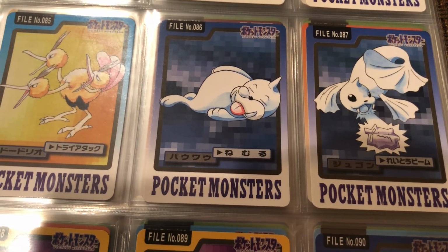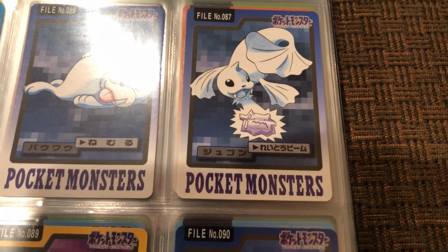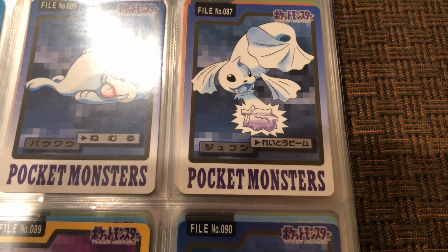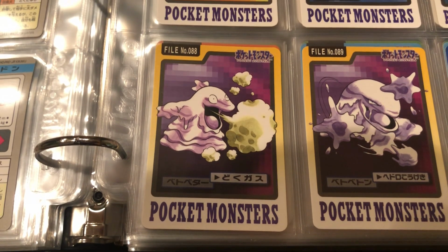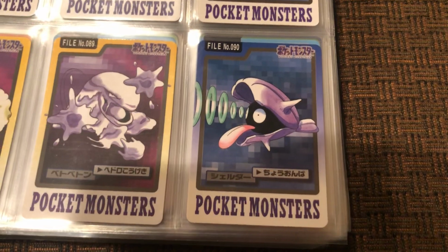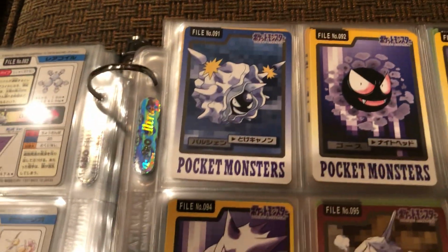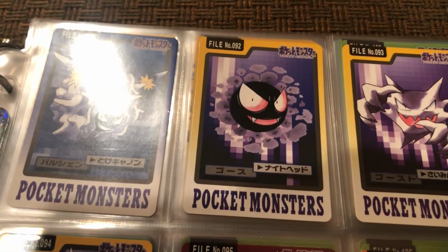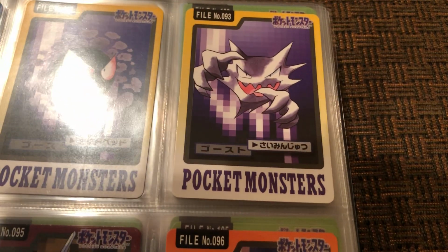A chillaxed seal. Dewgong maybe using Ice Beam on a Ditto that doesn't look very happy. Grimer. Muk. Shellder. Cloyster. Ghastly. Haunter.